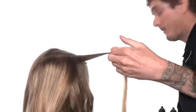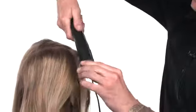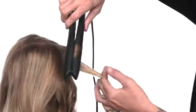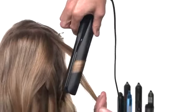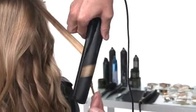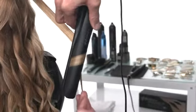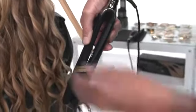So again, we're gonna take a very, very small section and I'll start away from the face this time. And notice that I can use both hands with this because of the design of this styler. You have great flexibility with it. It's really easy to hold and rotate because of that unique wishbone hinge and this awesome swivel cord.